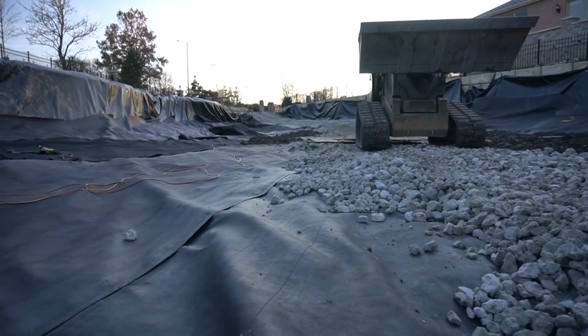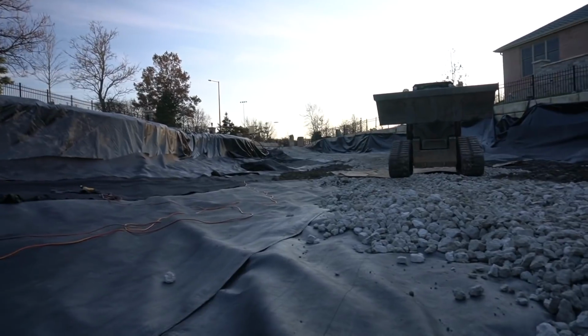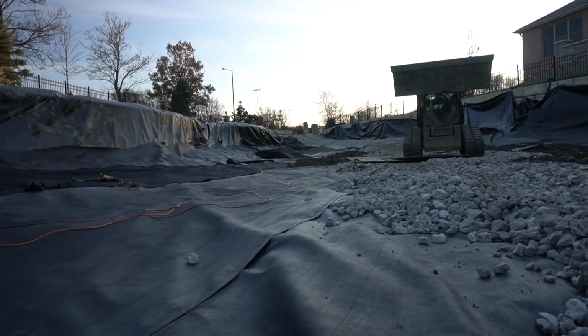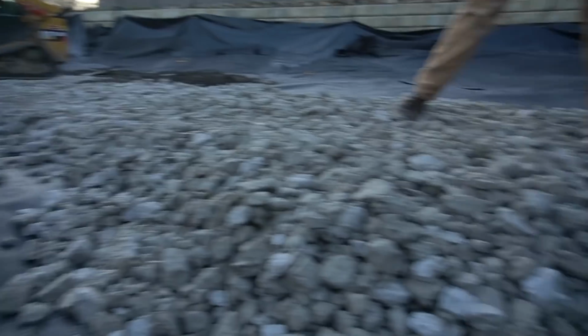So the drain tile, because we have very little pitch, actually it's pretty much flat, going all the way over to our sump pits. So having a little bit of weight on top is forcing the water into the drain tile, and that's pushing it over to our pumps. So it's actually slowly dewatering everything, so it's working as planned, which is always good.